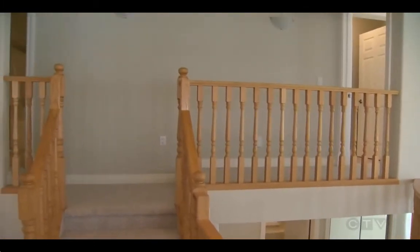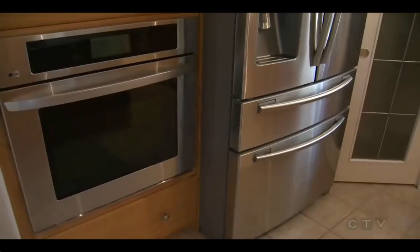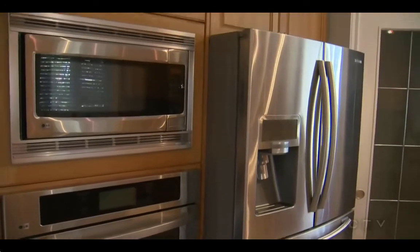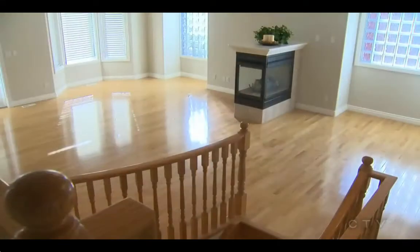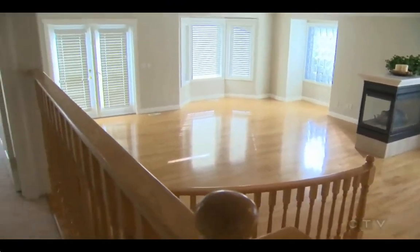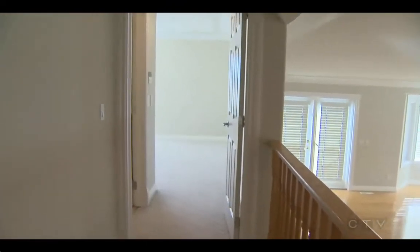Yeah, and you were saying turnkey. This is absolutely ready to go. It's really nothing to do. The homeowner has recently replaced all the appliances and touched up all the paint. It's about as turnkey as it comes. It was built in about 2000, so it's quite immaculate.